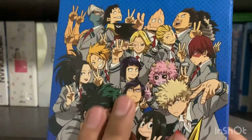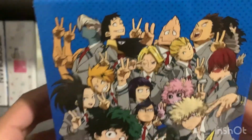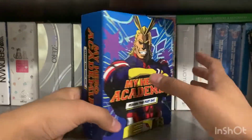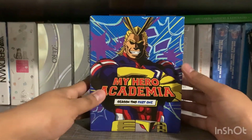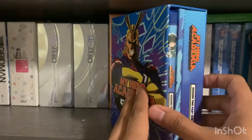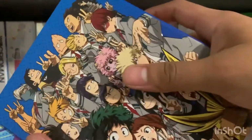And I always love the art on these box sets, to be honest. I've heard people complain that they're too thick and bulky, but I like them. I think they're pretty cool. So yeah. Now let's take a look at the inside.